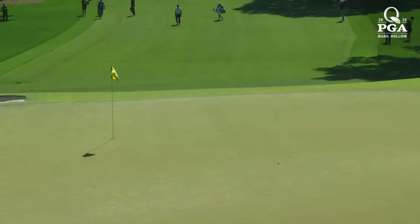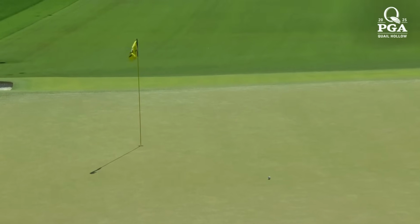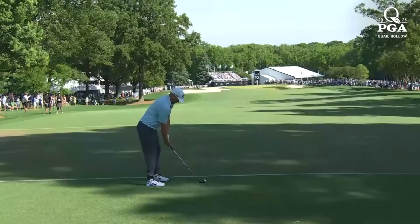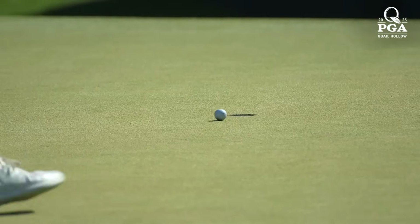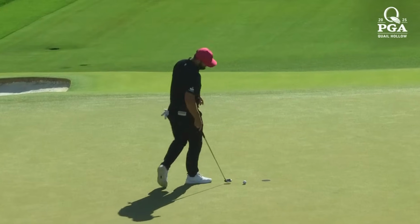Keep coming. He's going to have that same tricky putt that DeChambeau had. Breaks left hard at the end. Heard something just as he's about to draw it back. And he's on the low side, short. Carbon copy of what we saw earlier.